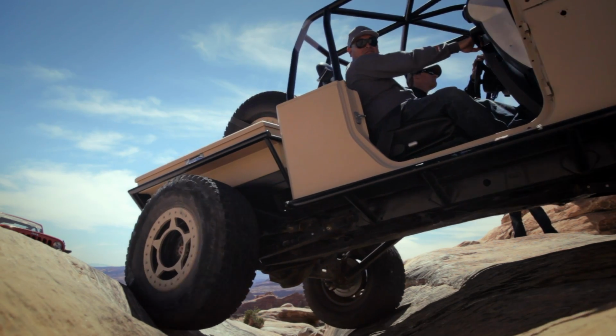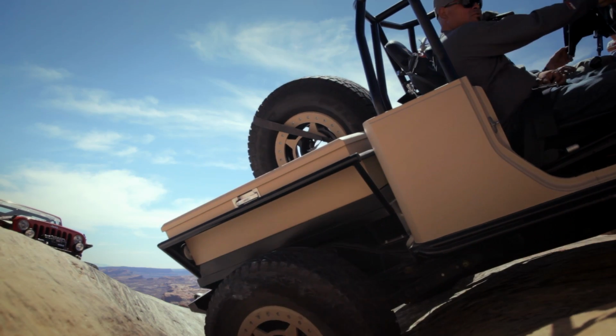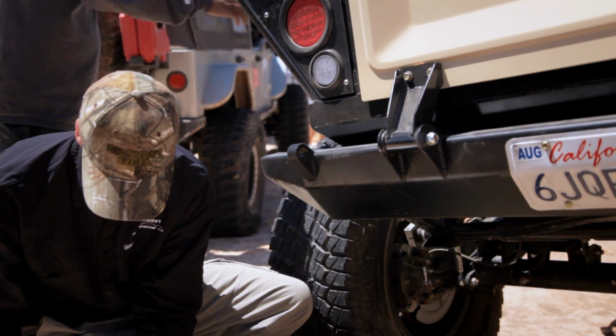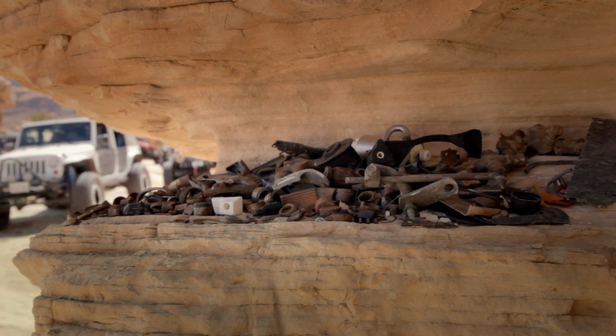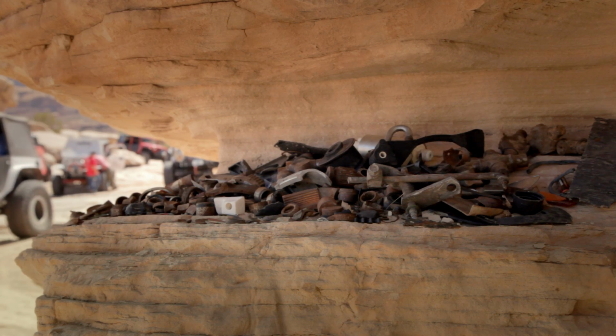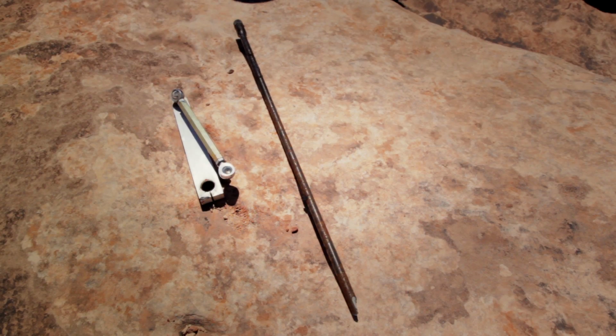Breakage of parts is part of off-roading, and every vehicle is going to break apart from time to time, and it's going to require a trail side fix. It is just the nature of the beast. There's a shot there where you see multiple broken parts from Jeeps of the past. We had to stop for a couple minutes, but it was a quick, simple fix. We just had to remove it before we could continue on.